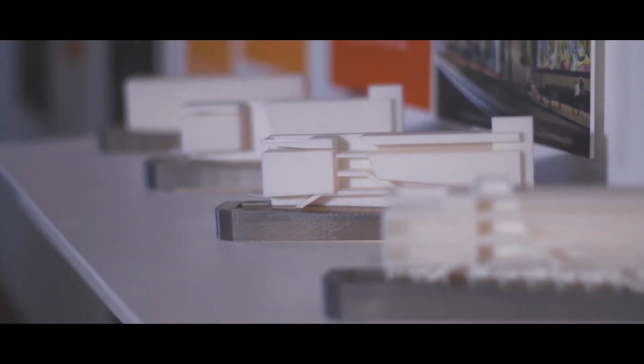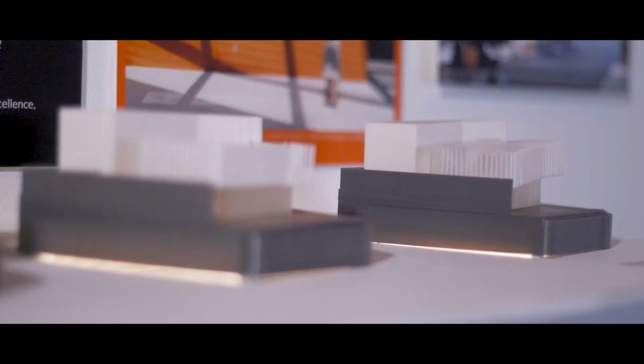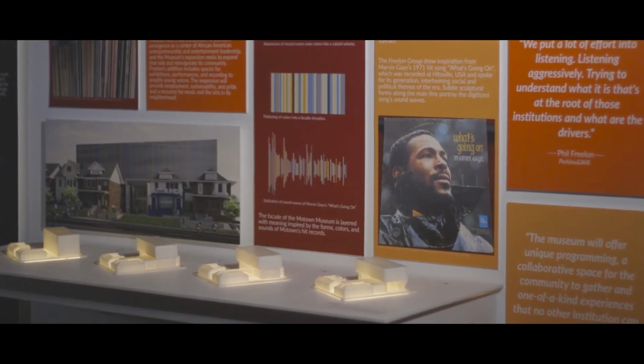The models we worked on for this exhibition we called process models. And the idea behind those was to show stages of the design or of the construction. So we tried to start by showing maybe the site constraints, the area where the building was, giving some kind of context, and then show some of the ideas as they got translated into the form.